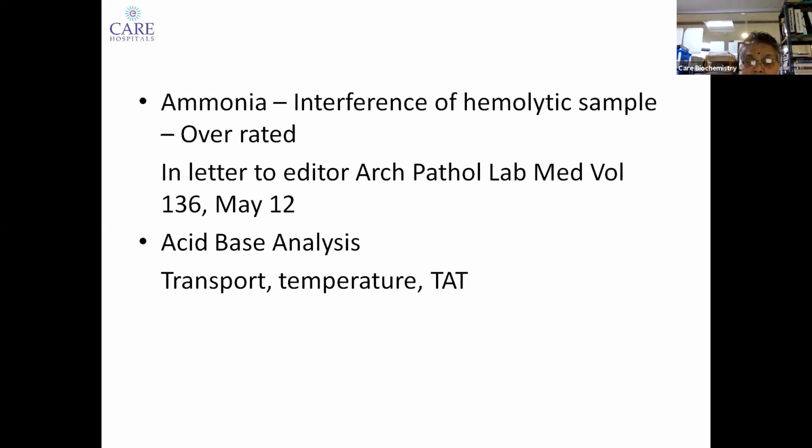Similarly, in ammonia, how you transport the sample, the textbooks say flush of ice, but we send it on an ice pack. Is it the same? Do we actually cool the tube before we draw the sample? Is your nursing staff trained or your residents trained so perfectly that they follow all this? This is something that brings the lab into saying that we have to discuss with the clinicians how we overcome these difficulties.